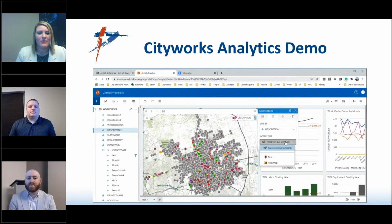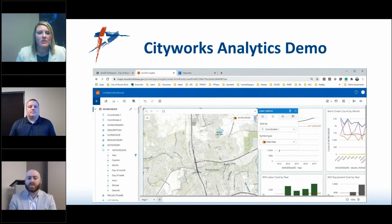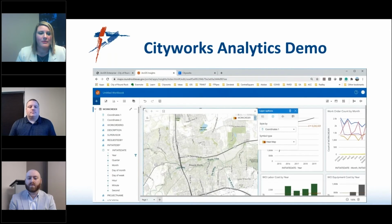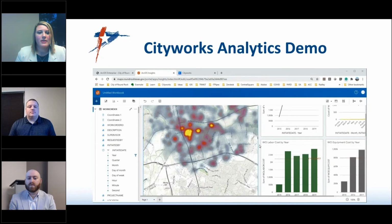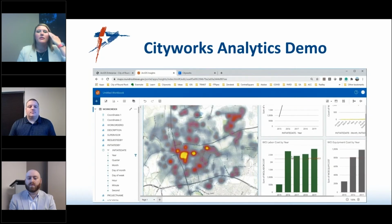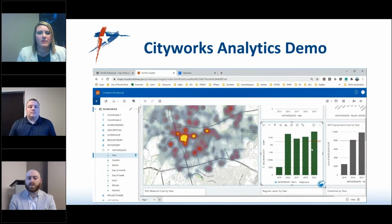So you can update the legend from unique points to a heat map, for example. And you can zoom in and pan around on the map element. And you can click on an item in a chart and notice that it's interactive. In analytics, this is called cross-filtering. So you can cross-filter the cards so that they react when you click on certain elements.